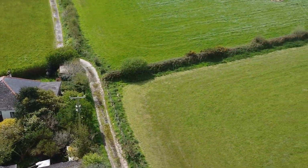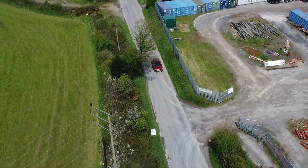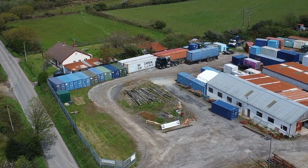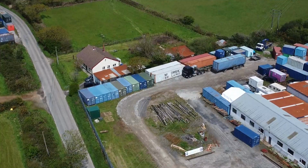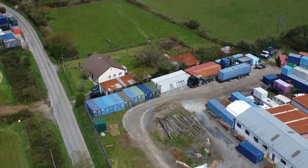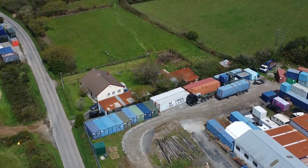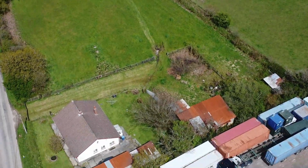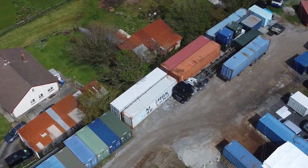I mean, we are out in the middle of nowhere, as you can probably see. I'll take a wander and have a look over here and see what's what. I need to try and keep up above, there is some power lines here, so I have got to be a little bit careful of those. There we go.